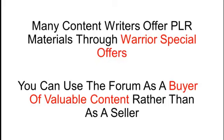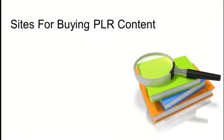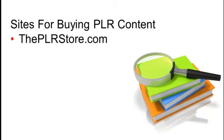Beyond this, there are plenty of websites where you can buy PLR materials and quite a few places where you can get such content for free. These sites are all great for buying PLR content. Some of the sites are monthly memberships, whereas others sell PLR materials on a case-by-case basis, so take a look at all of them to find out what you're looking for.